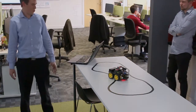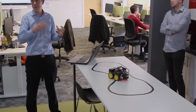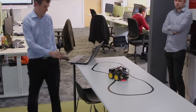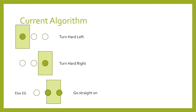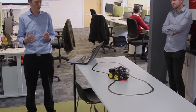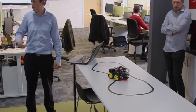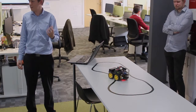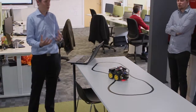I'm going to use 2 types of training. One is supervised learning. With supervised learning, you're given a set of inputs and you know the answer in advance. You've got a whole training set: these inputs, that output. For my training set, I'm going to use my current algorithm, which, though it's simple and didn't work that well, is very straightforward to program to generate a whole lot of examples to train the neural network. My current algorithm is: if the sensor on the left is over the line, turn hard left. If the one on the right is over the line, turn hard right. Otherwise go straight on. Very quick to program.